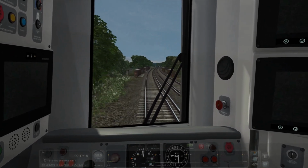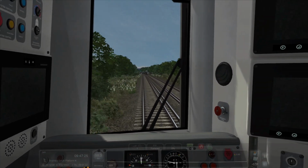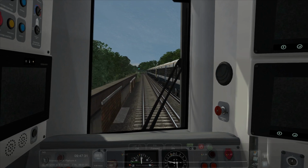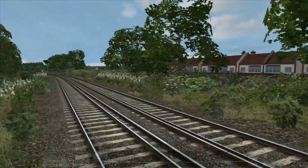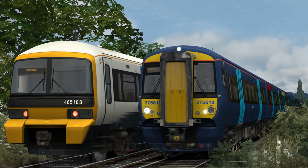Right, there we go. We've got a 465, probably come from Orpington way. What do you want? You're warning me with a 25 that I'm not going to be abiding, or 40. I'm not abiding by that. That's not my route. Hello, 465. You're going to London Victoria. I hope you have fun in Victoria, my friend.